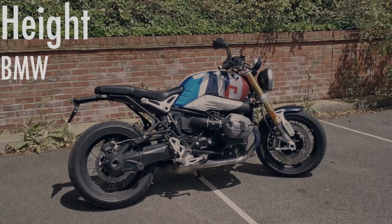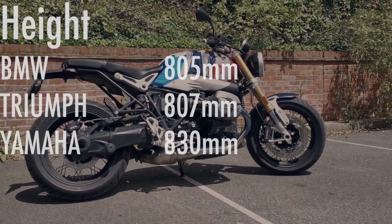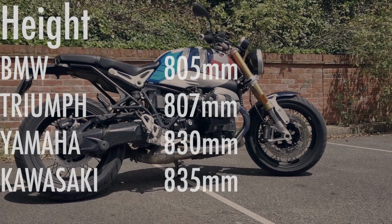Proportions. I'm not just going to list a winner because it sort of depends on your taste and what you're looking for. Shortest bike, BMW. Very closely followed by the Triumph, then the Yamaha by quite a margin, which is quite close to the Kawasaki. I personally prefer them being lower because I feel more connected to the ground and I can flat foot easier, but it completely depends on you.